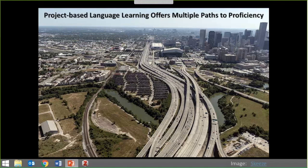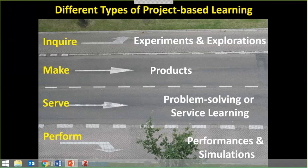So with that, let's look at some of the different types of projects that you might choose to implement in a class. One of the great things about project-based language learning is that you can really tailor and adapt it to your comfort level as a teacher. If you're not ready to launch into something that asks students to communicate with native speakers from the target culture using tons of technological tools, there are baby steps that you can take that will progressively move you toward approaches that develop students' proficiency a little bit further. Here are some of the options.